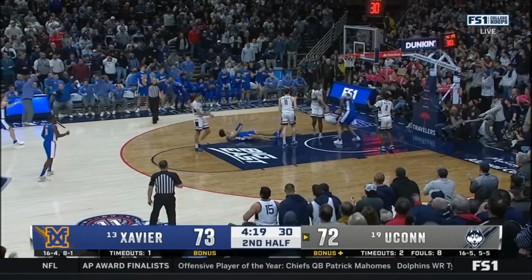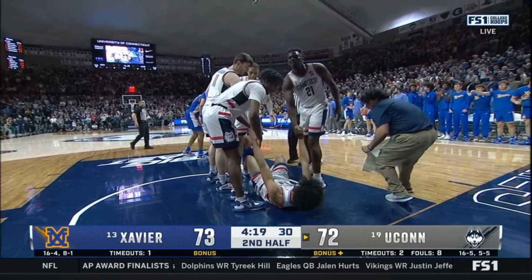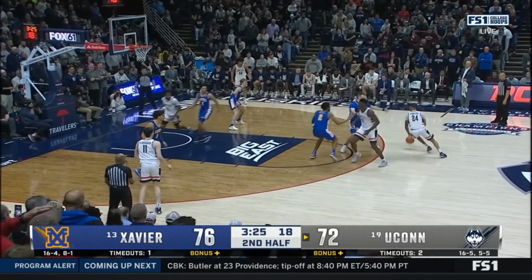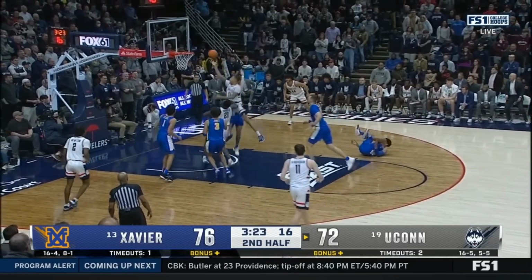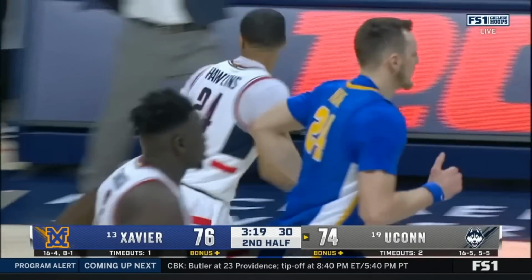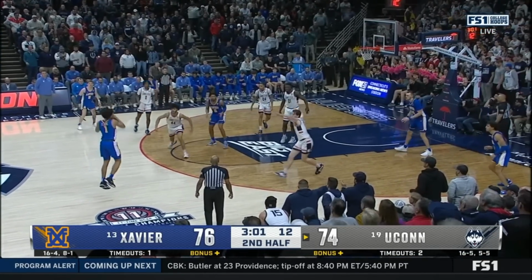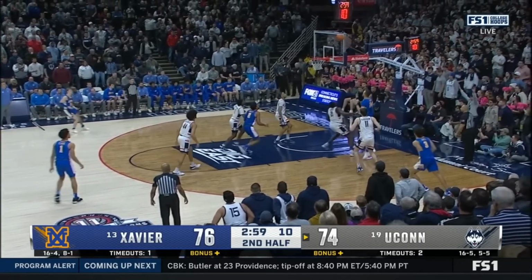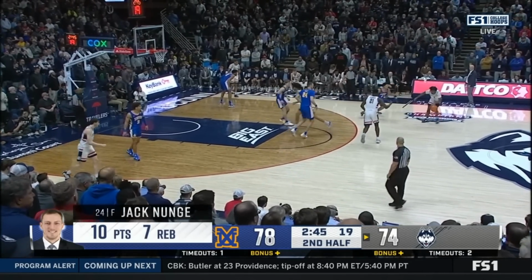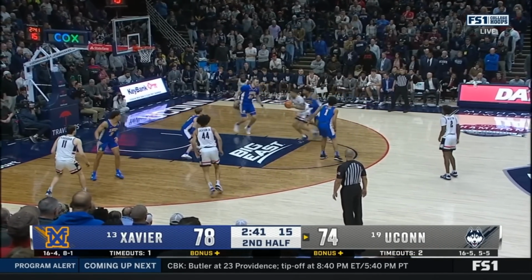Jones. Count the basket. Inside the cylinder. Once ranked number 2 in the country, they didn't fall behind in a game until Georgetown in late December, and there's Hawkins again with an answer. Had to do it. They're looking for him at the post, too. Nungy. What a great pass from Claude. Xavier so resourceful. Becomes a one-possession game, and they answer.